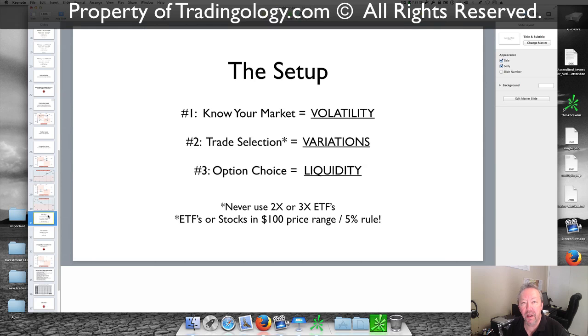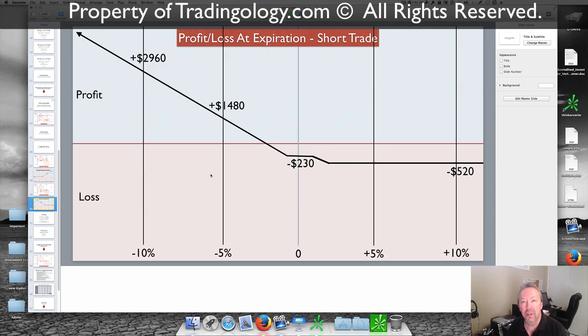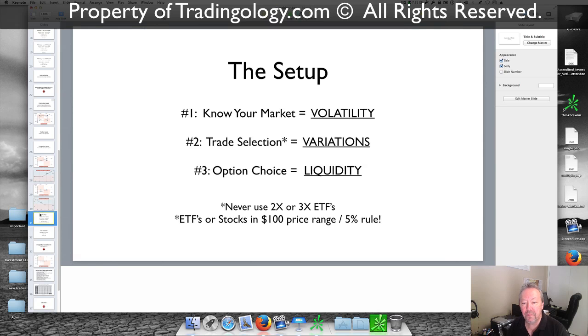All right, now, with this setup, let's say you really want to get into three-legged box spreads, which I highly recommend, but you have to know your market. Number one, where's volatility? Because you want to be able to make that 5% move. You want that stock that you choose in order to make the spread work, go up 5% or go down 5%. So you have to know what kind of market you're in.